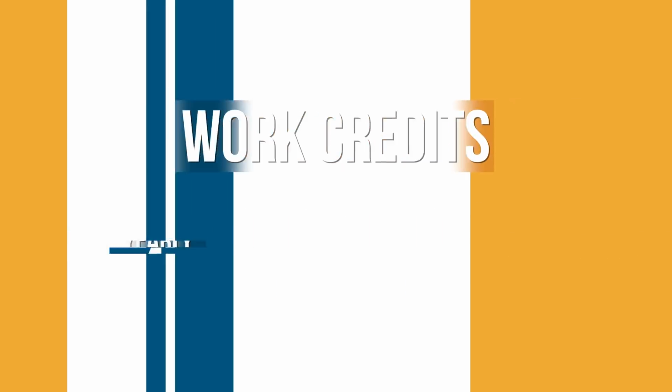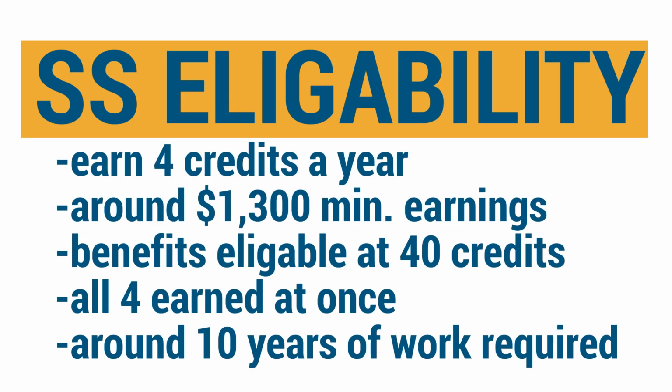There's 2 eras concerning Social Security work credits. You have those that work before 1978 and those that work after 1978. In 1978, you get all 4 work credits if you earn at least $250, but in the year 2016, you have to be making about $1,260. So if you're making $1,300 a year, you're going to get all 4 of those credits towards your Social Security. So to be eligible for Social Security retirement, you need to have at least 40 work credits, essentially 10 years of working and earning about $1,300.